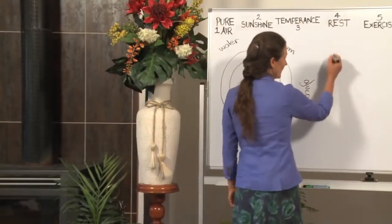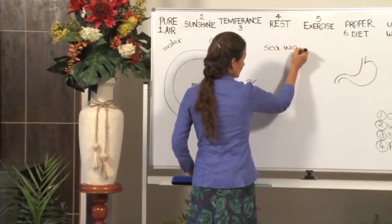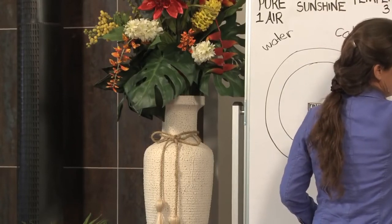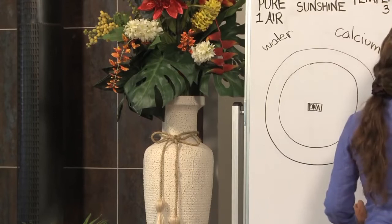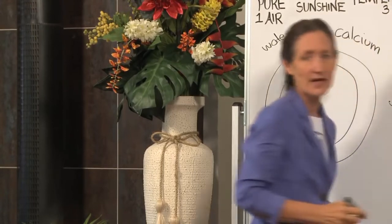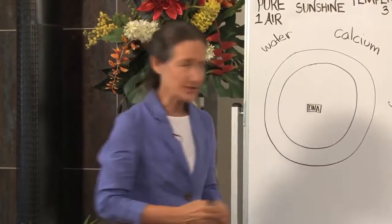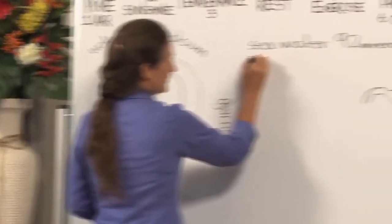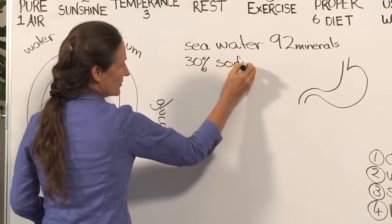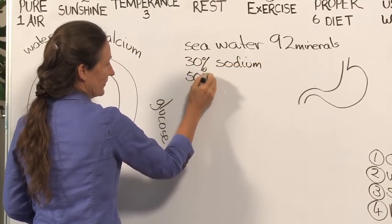We need to look at the way sodium is found in nature. Seawater contains 92 minerals. Seawater is often called an isotonic solution because it is the exact same mineral and proportion as is found in the body. Of those 92 minerals, 30% is made up of sodium, and approximately 50% is made up of chloride.